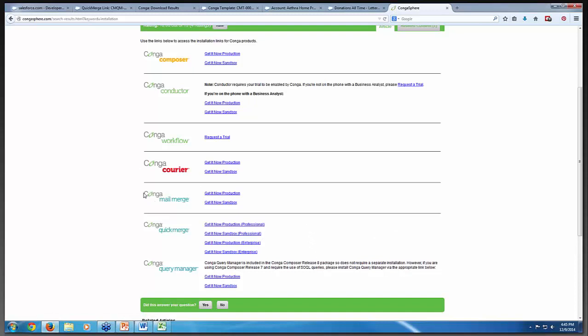This is also where you want to come if you're on Conga Composer Release 8, because Conga Mail Merge requires a separate install. So if you're on Release 8 and you haven't yet done that, I would highly recommend it. Come over here, install that, and then you can get started with all of your mail merge stuff.